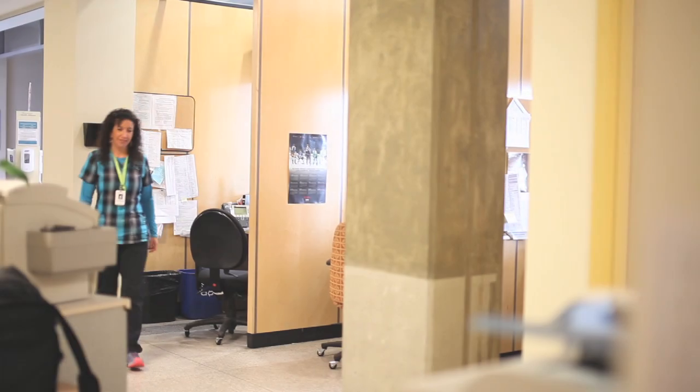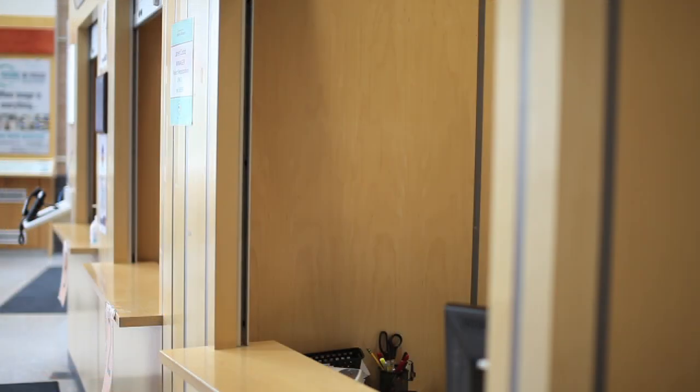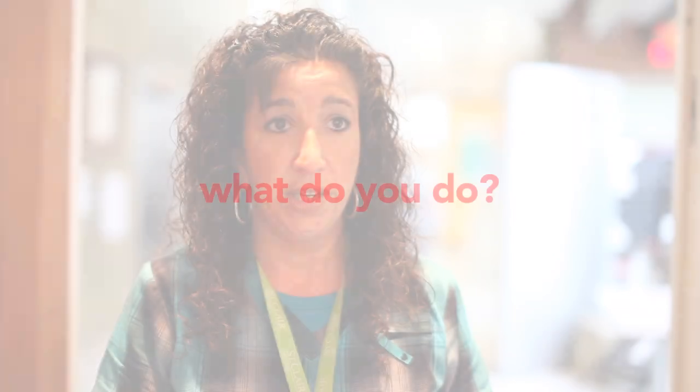The admitting department is responsible for placing all the patients coming in for same-day surgeries, all the patients admitted through the emergency department and through other facilities that are being repatriated back or directly from doctor offices. So we do all the discharges, the patient placement, all the transfers, making sure that everything flows smoothly.